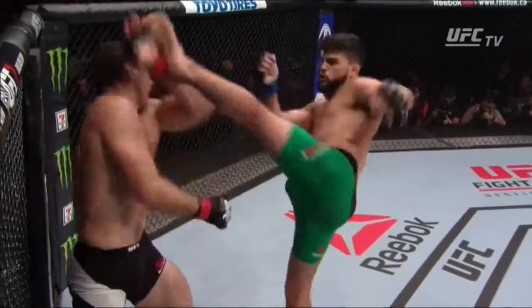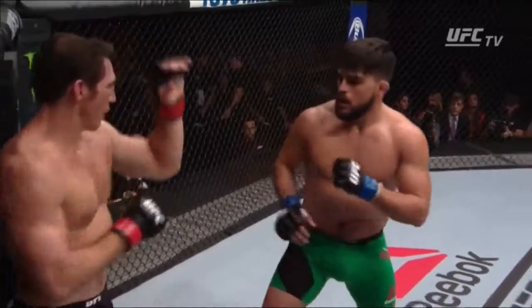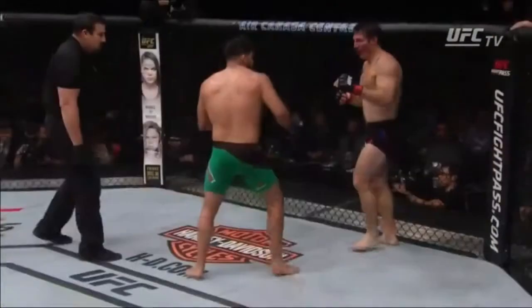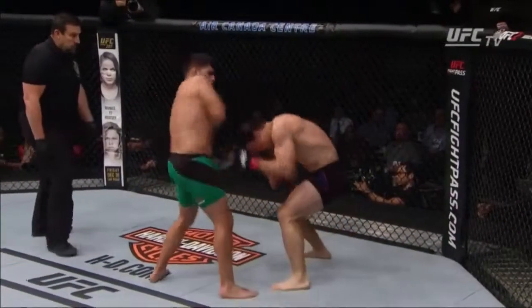Just the beautiful, fluid combinations of Kelvin Gastelum. There you see the high kick. There he moves in with that left hand. There's that beautiful jab. Just popped him with that jab and had Kennedy stunned. One to the body. I mean, Kennedy was a sitting duck.